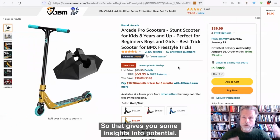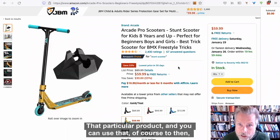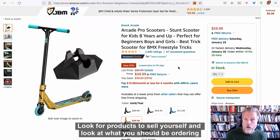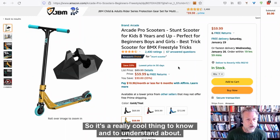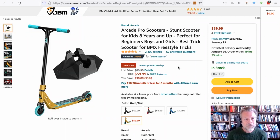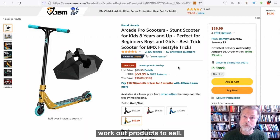So that gives you some insights into the market potential of a particular product, and you can use that, of course, to look for products to sell yourself and look at what you should be ordering, expected volume, things like that. It's a really cool thing to know and to understand. So that's what bestseller rank is, and that's how you would use it to work out products to sell.